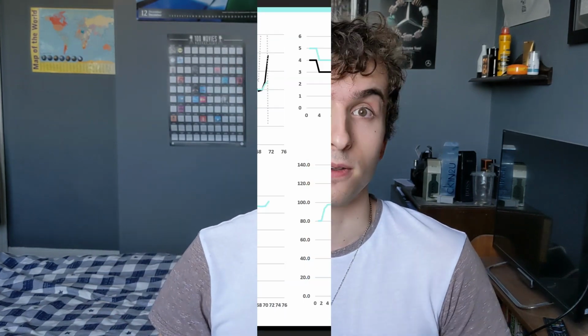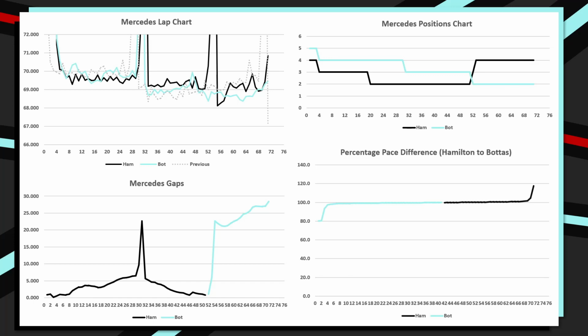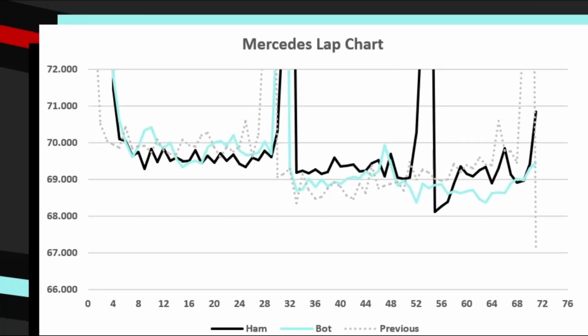I will take a little bit of time to explain each of the graphs that are about to pop up in the Mercedes section. So taking a look at the Mercedes panel on screen now, we'll start in the top left. This is the lap time charts for the 2 Mercedes. Lewis Hamilton in the black and Valtteri Bottas in the turquoise. Now the grey dotted line is their previous pace at the Styrian Grand Prix of 2021.